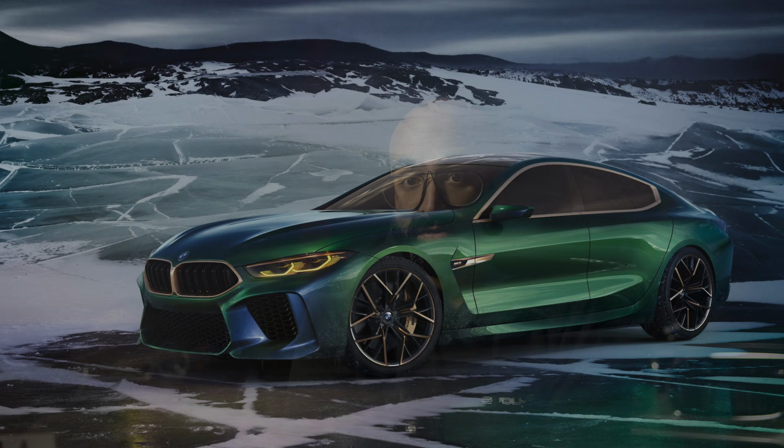That leads us to the current day. The F90 M5 was released earlier this year, and there will be a coupe version of that car, but BMW have said that the M6 is dead. Sad news. Well, not really, because the new version will be the M8. Now, they teased this with a concept car at Geneva, which was dubbed the M8 Gran Coupe.